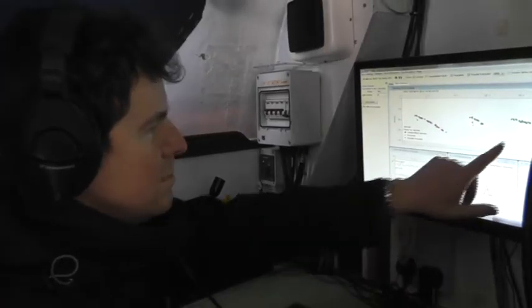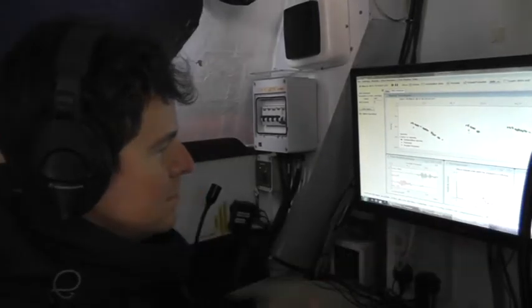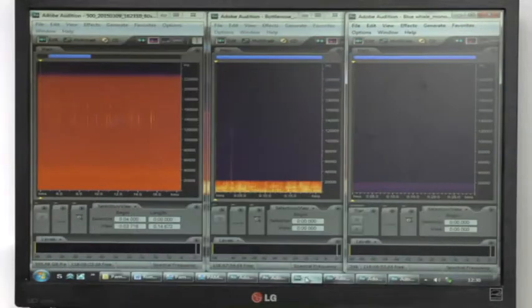So harbour porpoises, dolphins or whales make sounds underwater, and their sound waves are picked up by the hydrophones. The hydrophones then transmit these onto our boat into computers, which allow us to see the sound using programs which create spectrograms, spectrograms being a sort of visual representation of the sound.